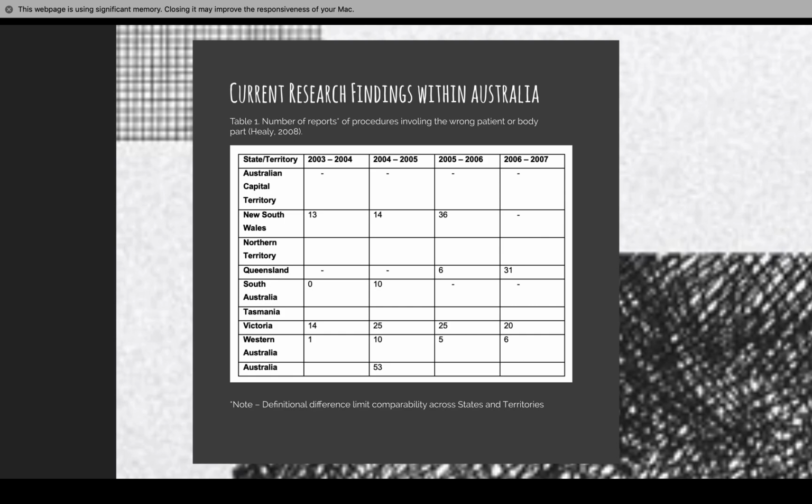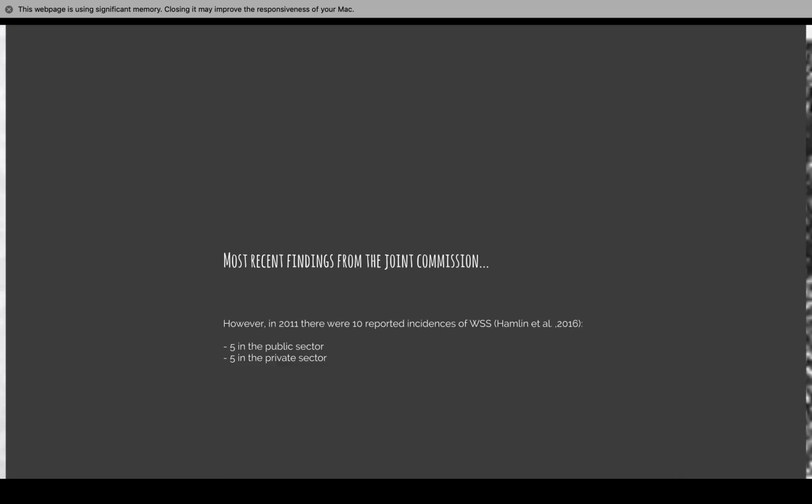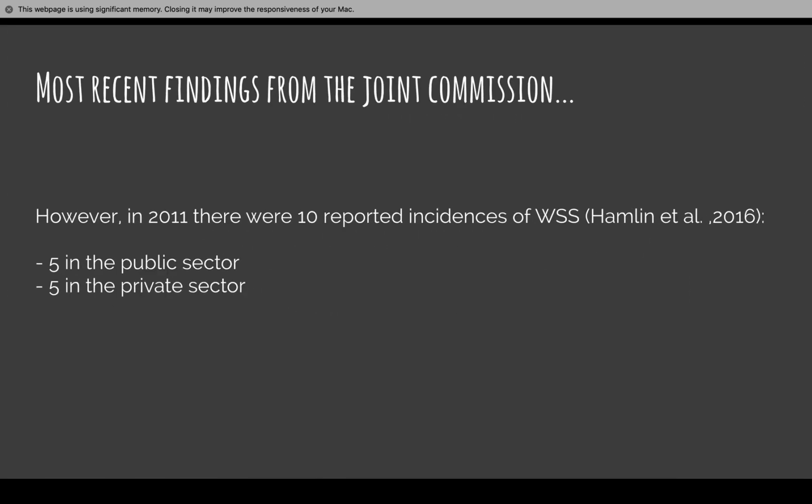So for current research findings, Table 1 demonstrates a comparison between states on the number of reported incidences of wrong side surgery. This data was difficult to interpret and there was no clear trends identified. For example, it is important to consider if an increasing occurrence of reported incidents was due to more wrong side surgery events or a better reporting system.